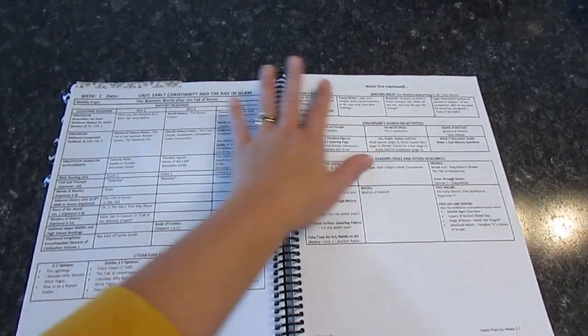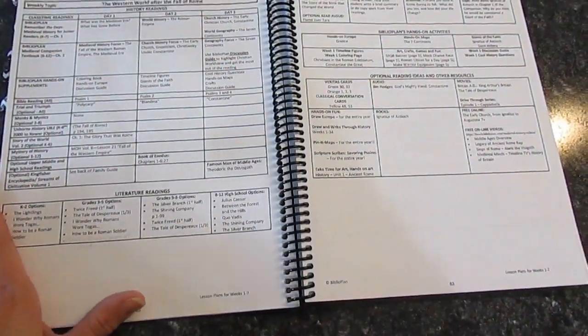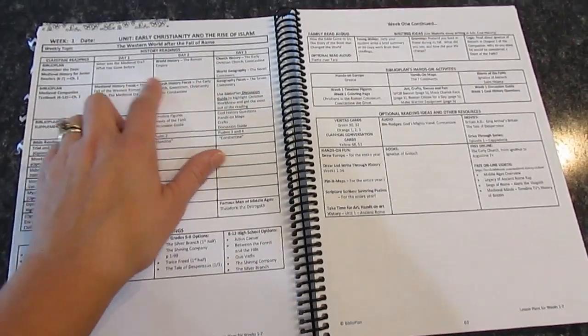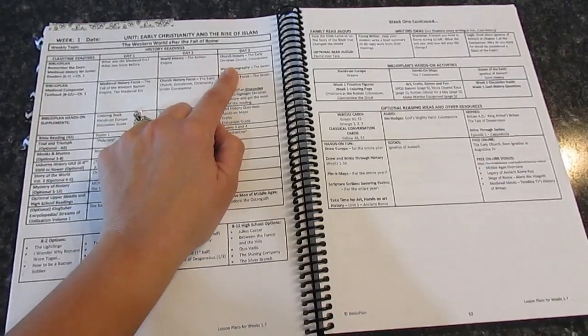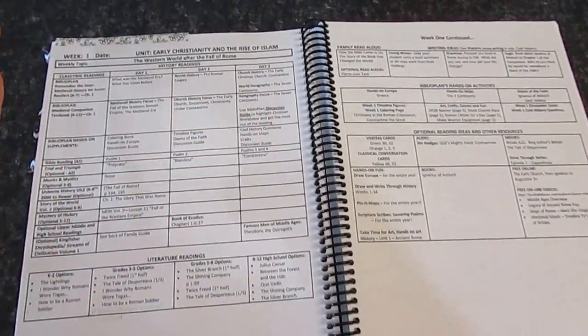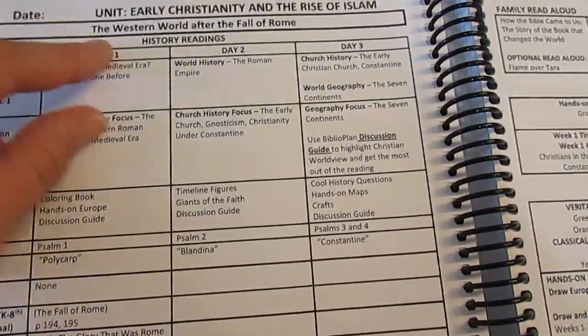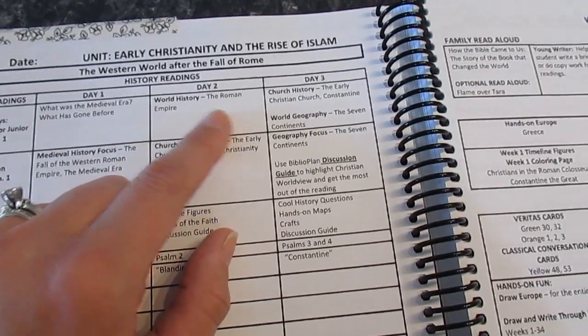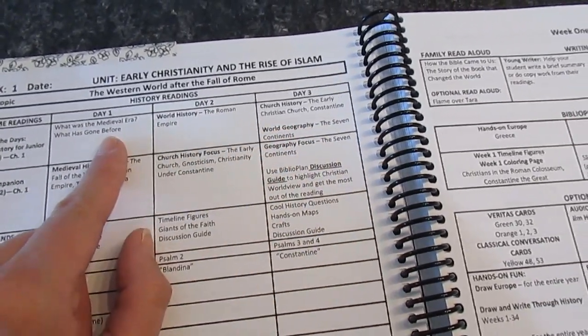So this whole 2-page spread is what you would have for week 1. And you just pick what you're going to do. They have it scheduled for 3 days a week. You could read smaller sections and do it 5 days a week if you wanted. You could probably make it 2 days a week. The sections are pretty long. In my opinion, it would be really hard to combine into 2 days a week unless your kids have a really good attention span. I think 3 days a week is the least that we could do it, at least for our family.